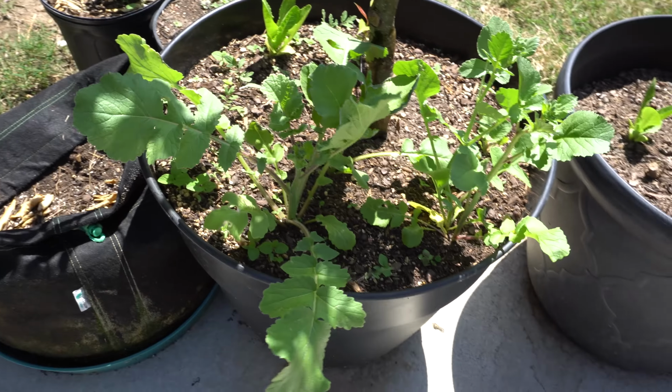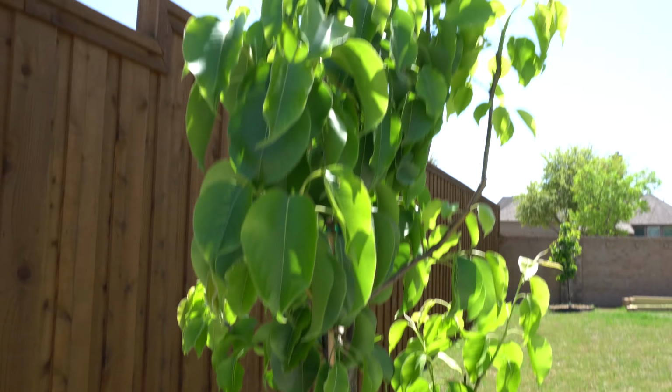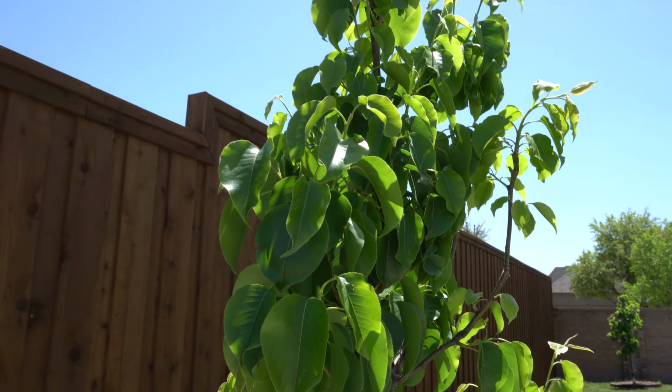I'm probably gonna let those go to seed. This is just inside a container, my pear tree. This beautiful pear tree right here. This is the Shinko.